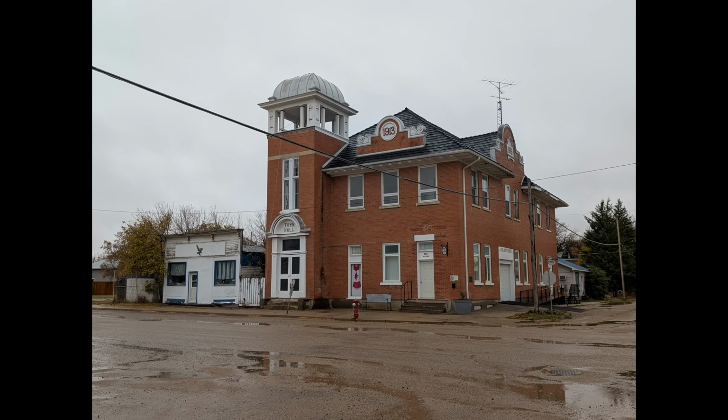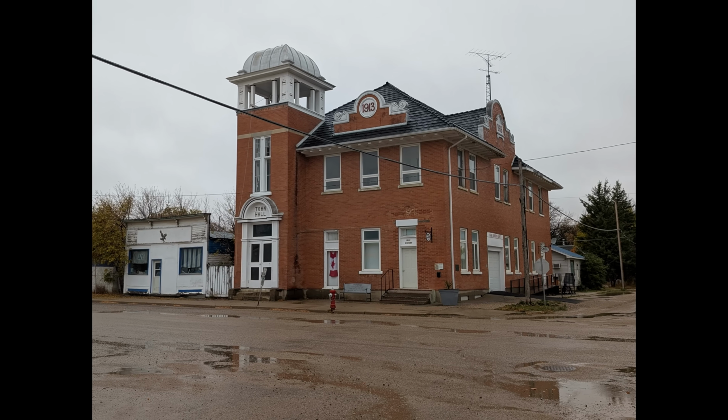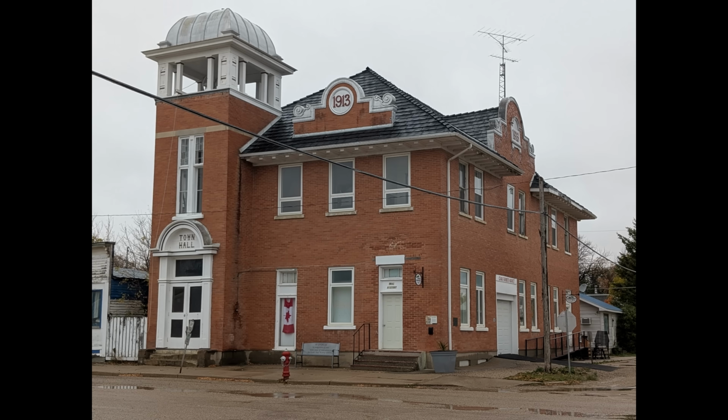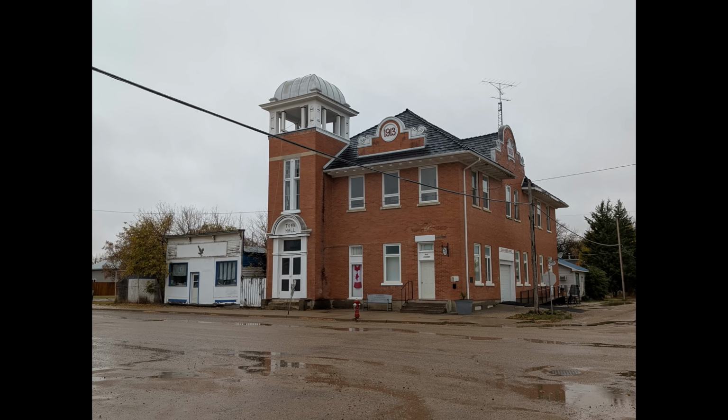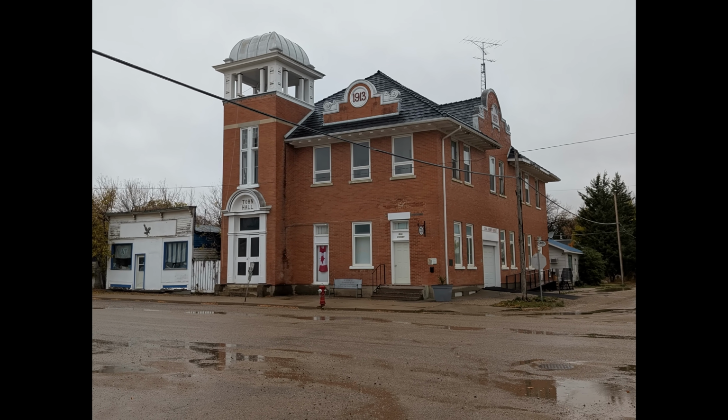Built in 1913, it's a recognized municipal heritage property, and in reading about it online, it sounds like it's quite interesting. It served a number of functions, including the town offices, the fire hall, the library, a post office, Canadian Royal Mounted Police office, and barracks. In the basement there was, or perhaps still are, jail cells that were accessed by a covered ramp on the north side of the building. So it's served a lot of functions over 110 plus years, and it's just a really great building.